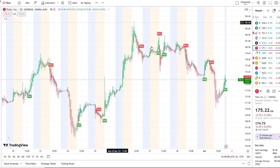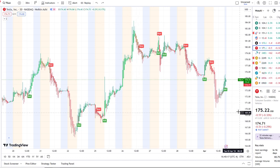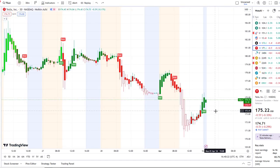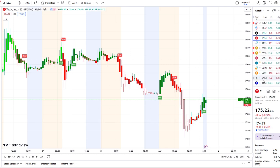And same thing here with Tesla, coming back down towards a critical support before doing the next leg up last week from 171 up to 183, and it's bouncing off of it pretty quickly here and trying to get back under a bull indicator. So I will be watching these very closely going into tomorrow.